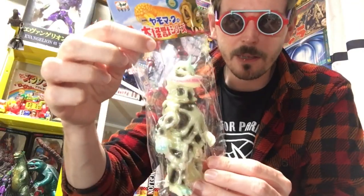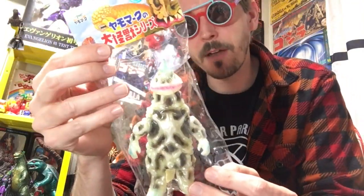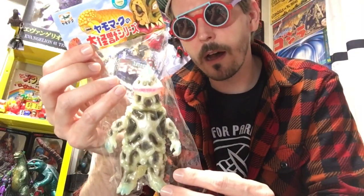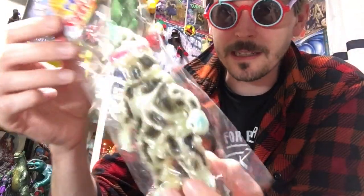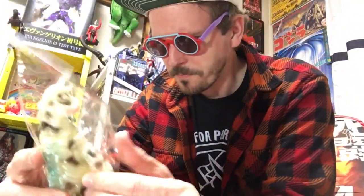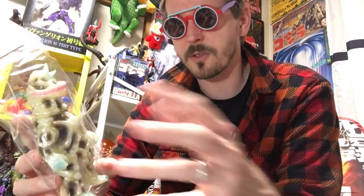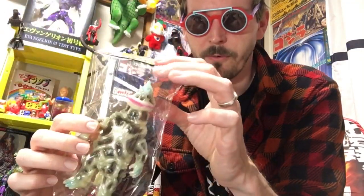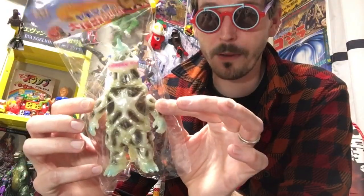This is Seibozu, and it is produced by a newer vinyl company called Yamomark, but it's glow-in-the-dark, and it's really nice, and it's got some really cool color. I love Seibozu, and I love his design, but I've never been able to find a vinyl figure of him that I really liked. They always get the details wrong, or the horns are always broken off when I find vintage ones. So this one, being glow in the dark, really cool paint, had to grab it. So found this little guy.